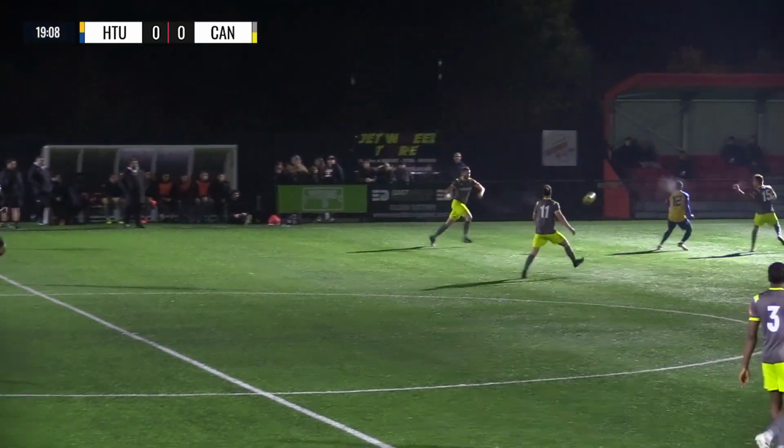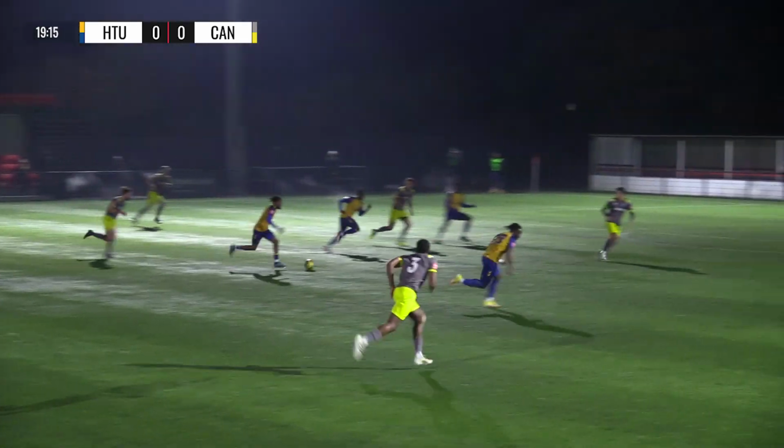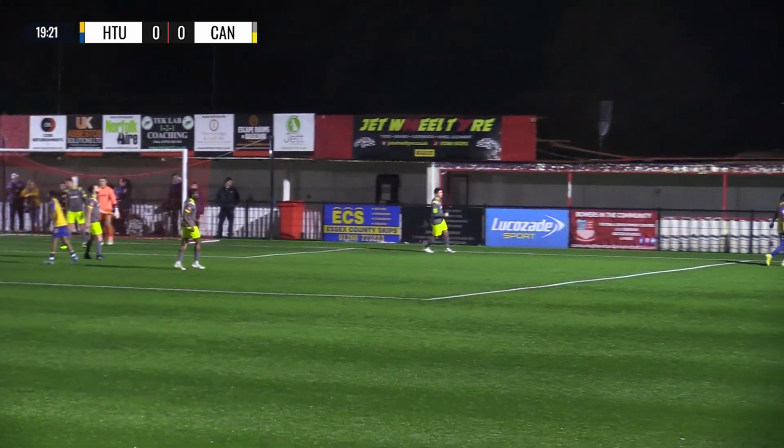Haysom sends it long down the line. Defender doesn't deal with it at the first chance, but the centre half makes up for it. Jermaine Francis nicks it though. Jermaine can slip in Kojo here. He does. Kojo's wide. Can he deliver low in the box? Gets the corner for his troubles.